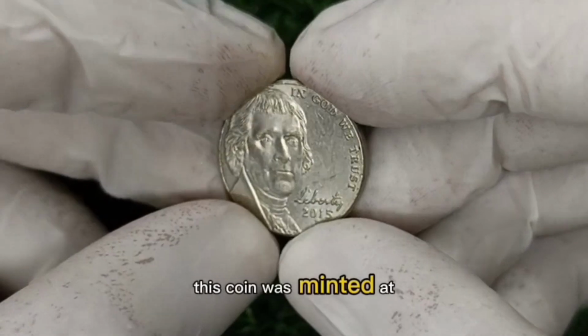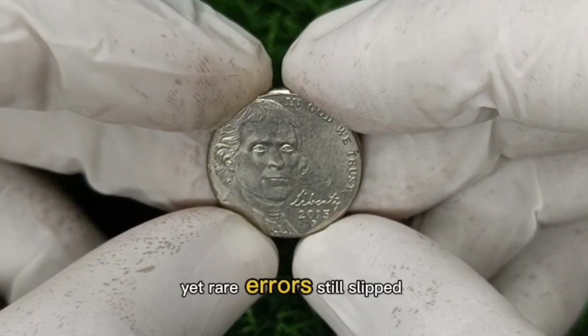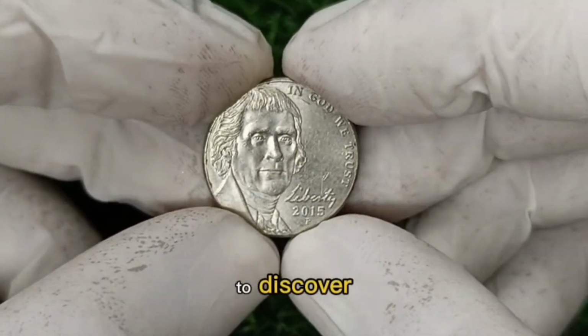This coin was minted at a time when technology was improving, yet rare errors still slipped through, creating opportunities for collectors to discover hidden gems.